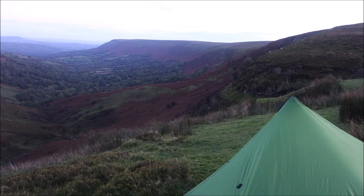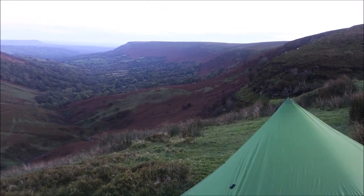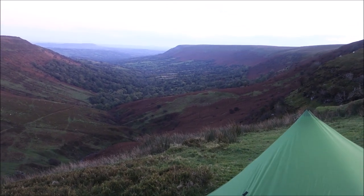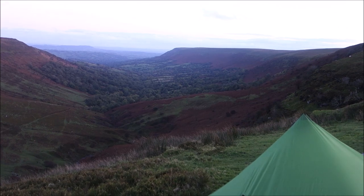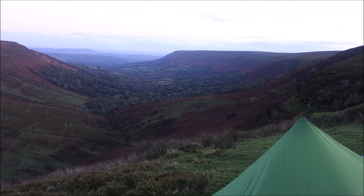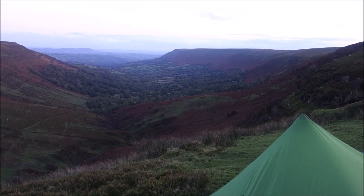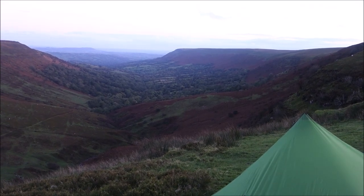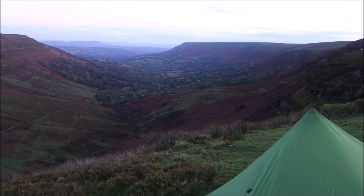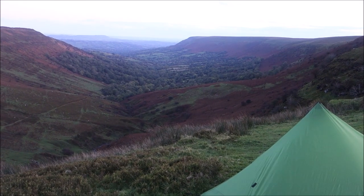I mean, not far from here, I have another good pitch, which I keep to myself. That too is a superb pitch, but yeah, this is a real treat. The Olchon Valley in Herefordshire on the eastern escarpment of the Black Mountains. Yeah, I should get a good night's sleep here.